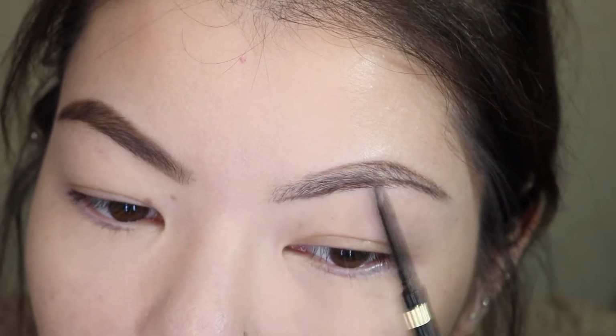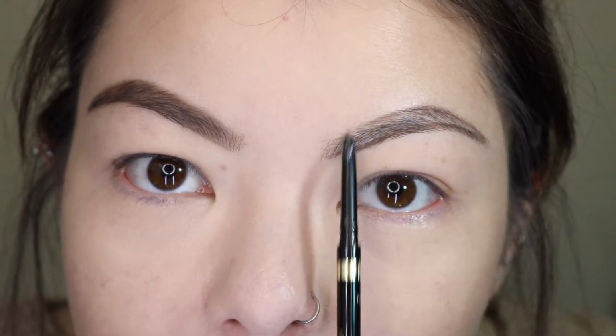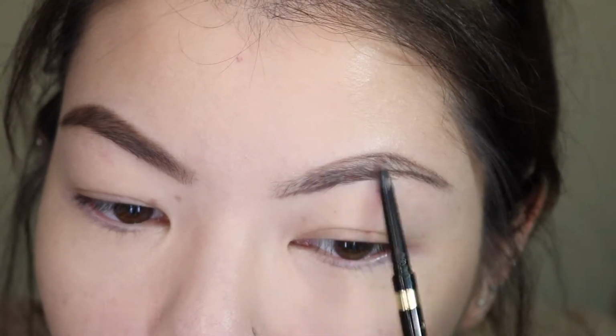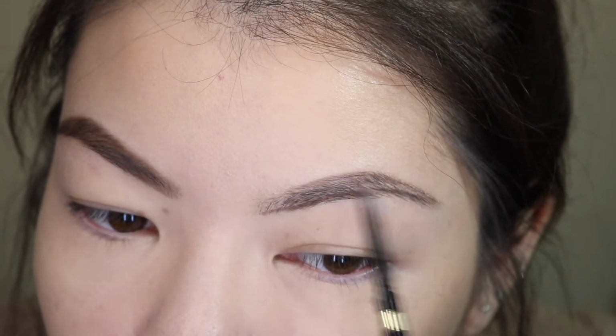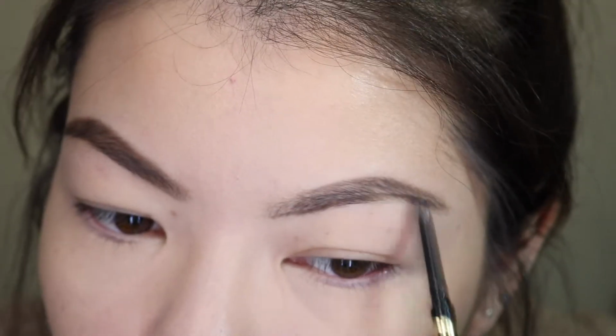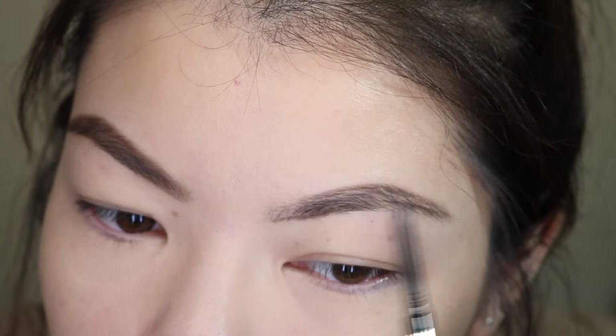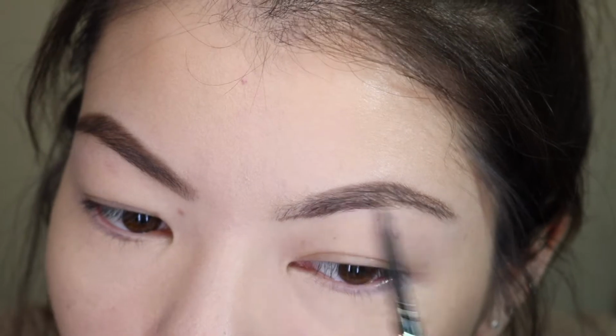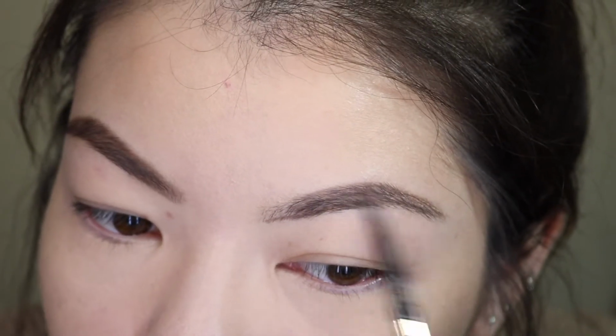And not done with the pencil just yet. I'm gonna use it to kind of fill in a little bit, but I'm never gonna go past that line where I started in the beginning. I'm not gonna touch over here just yet. So I'm just gonna do this and fill in those sparse areas, darken it a little bit, not too much. And this is also a really good trick. I will show you in a second, but this is a really good trick if it's summertime as well, for your brows to stay put. If you come from humid weather or if you're going to the beach and you're gonna be sweaty and you want your brows to stick, this is a good trick.